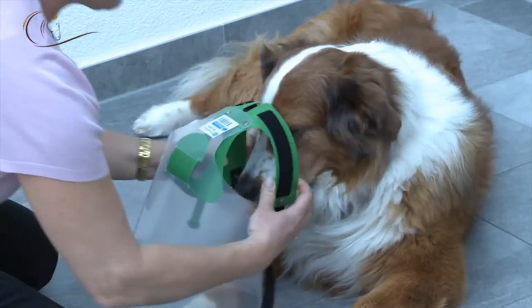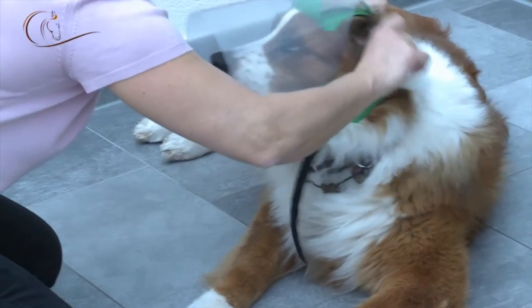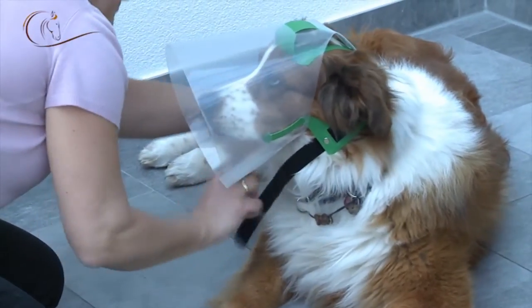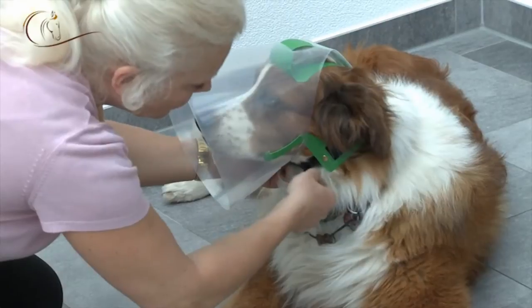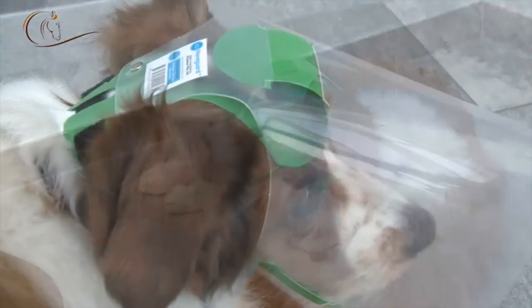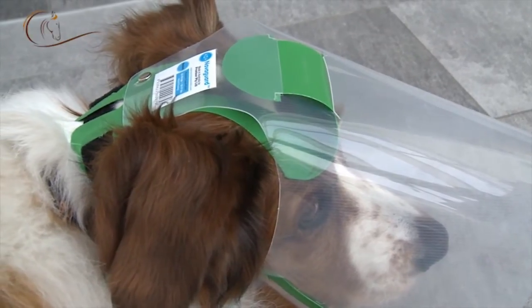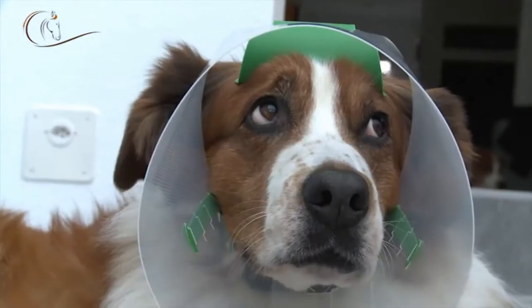This mask reliably prevents the dog from licking its wounds or nibbling at their wound dressing. The NovaGuard has a number of key advantages over competing products. Most important is the fact that the ears stay outside of the mask. This allows the dog to listen without restriction or echo. It also prevents its ears from overheating.